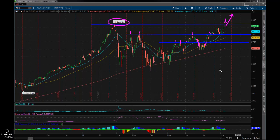So I don't know what that catalyst would be to the upside. Now a more likely scenario is that we just kind of bounce off this and maybe take a couple of times to get through it, kind of like we did here, and that could take days, it could be weeks or months, whatever.